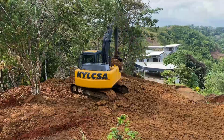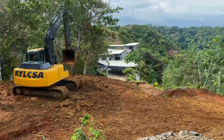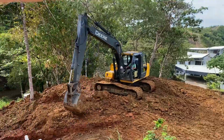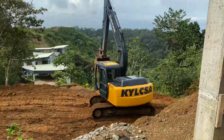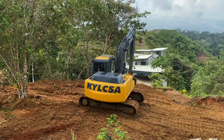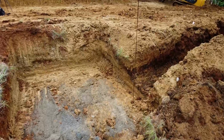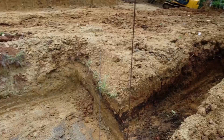This new crew really got after it and finished leveling this lot enough that they could start digging the drainage area for our septic tank, the one we've been waiting so long for, or tried to install on day 1. We're finally starting to get some things done. Wow, the place for the septic tank is ready and the leach field has been dug.